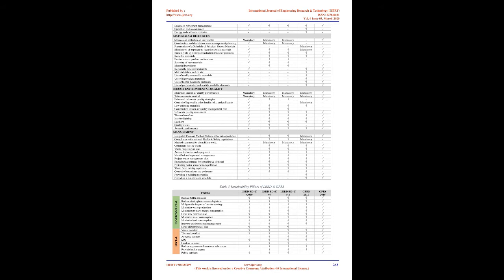Outdoor comfort. Reduce exposure to hazardous substances. Provide health targets. Public services. Public transport. Pedestrian network.